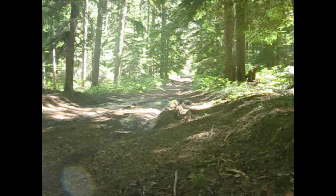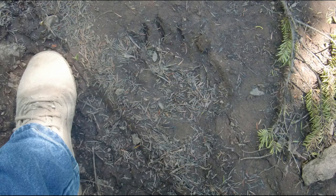Well, this is the exciting part. When I got out to retrieve my camera, I realized that I wasn't alone. Man, that is one big bear track.